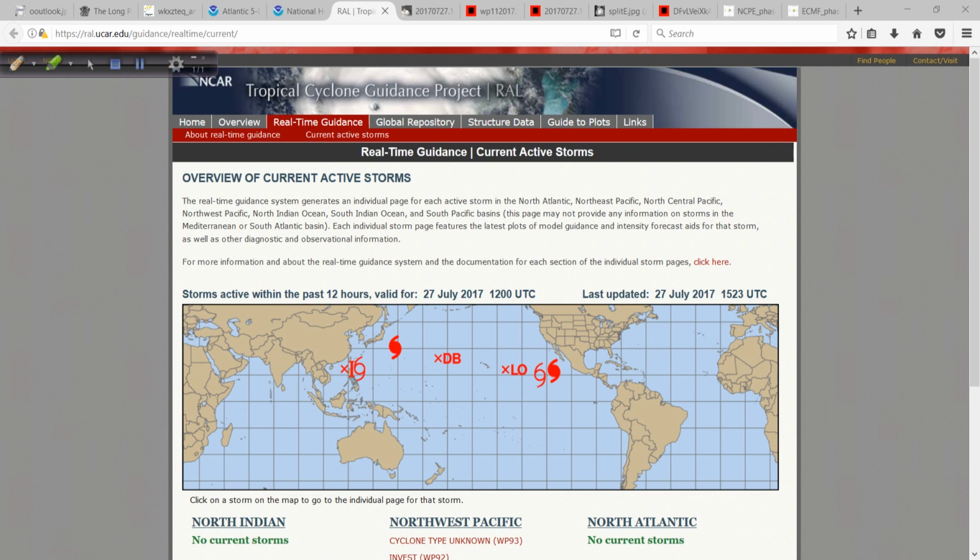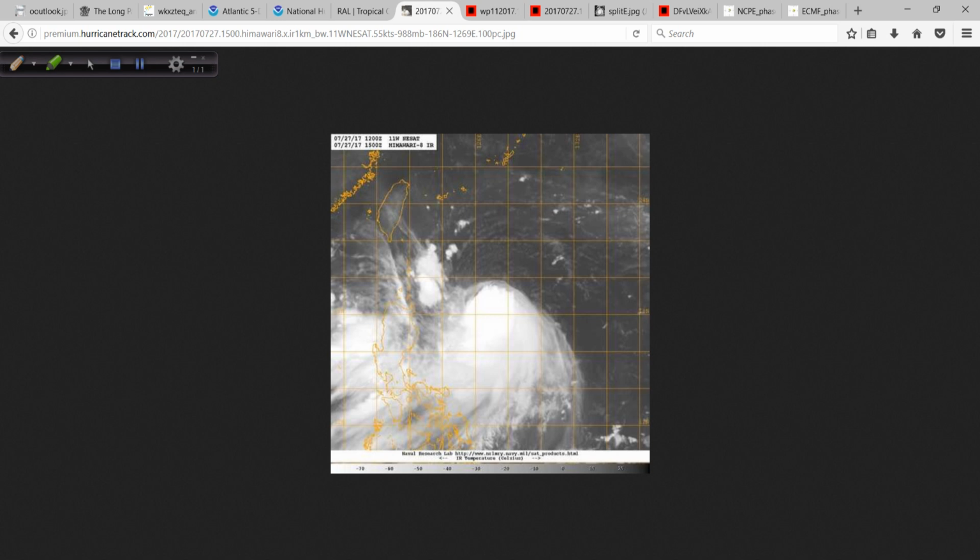Nevertheless, you have these systems out here. The only one that's really going to impact land is right here, and this would be Tropical Storm Nesat, or Nasat, however you say it. And I want to show you a satellite picture of it.